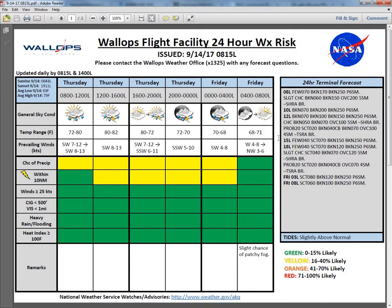Looking at our 24-hour terminal forecast, we'll have that slight chance of a shower moving through the region from now until about 10 o'clock, with the ceiling coming down to 6,000 feet if we do have that shower. After 10 o'clock to 12 o'clock, we're looking at a ceiling around 7,000 feet, a broken deck at 20,000 feet, and a broken deck at 25,000 feet.